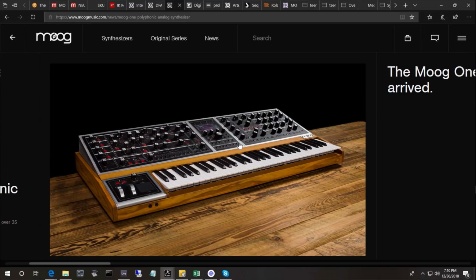Yeah, it's a beauty. I mean, I would love to have one in my studio. I'm not going to lie. It's amazing. It's a beast. It's Moog. It's everything we've dreamt about. And I mean, once those little niggles are worked out, I'm sure it's going to be something that we're all going to be jonesing to have.